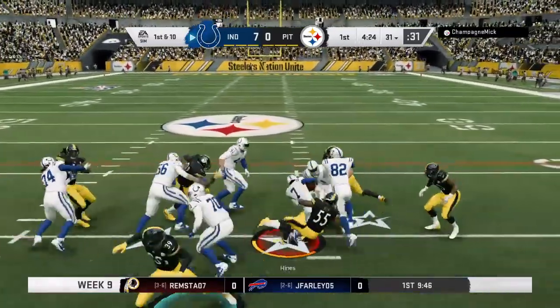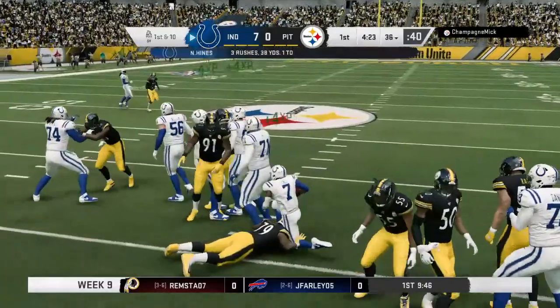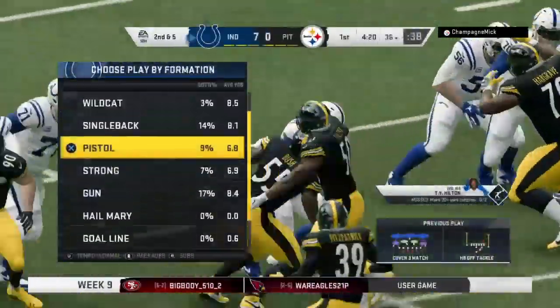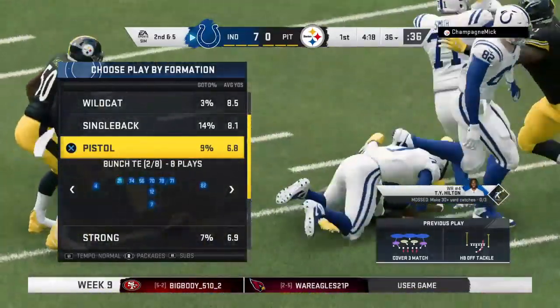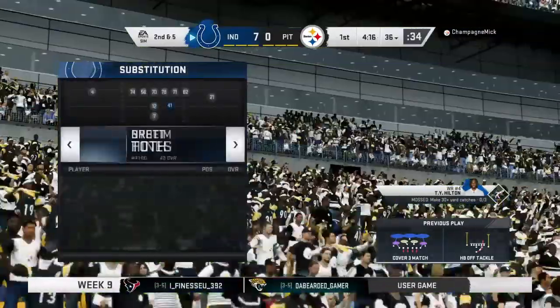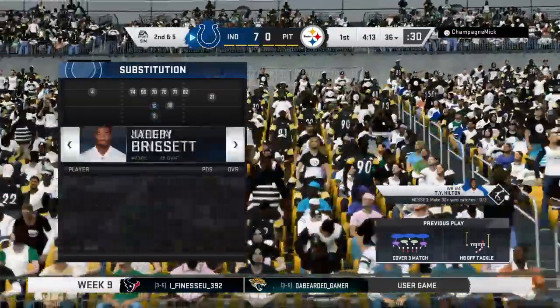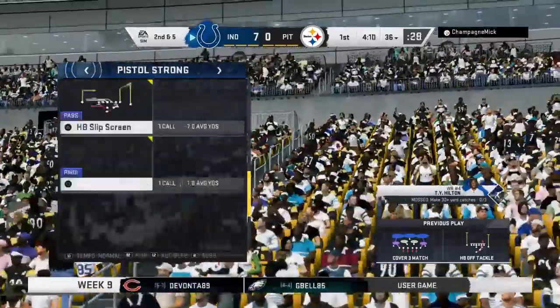They begin the drive with Hines. 5 yards on the carry. Good pickup on 1st down. And after his performance last week, everybody saw it. Unbelievable. You can expect a heavy dose of him again, I think. Without a doubt. I mean, why wouldn't you?